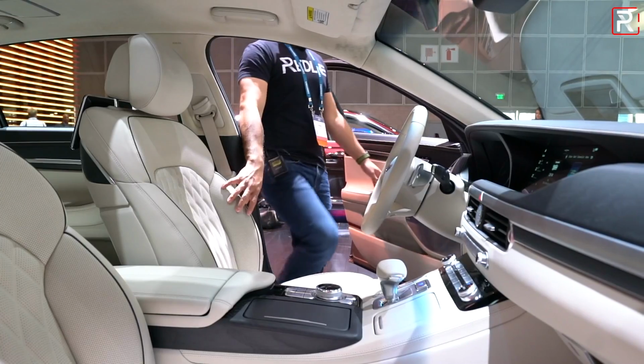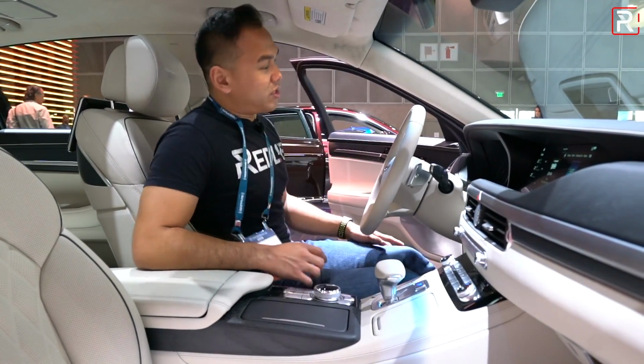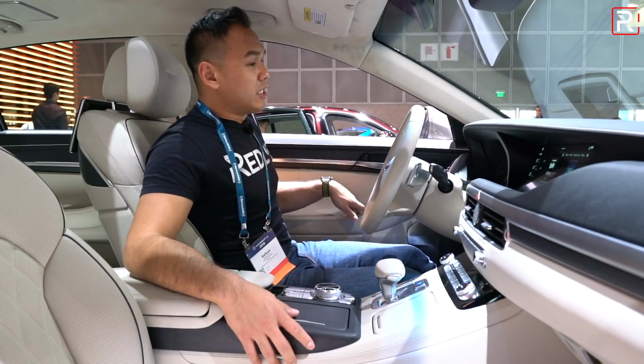Now, with any flagship sedan, the interior is the more important aspect versus the exterior, because this is where you're going to be spending most of your time.